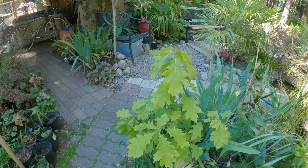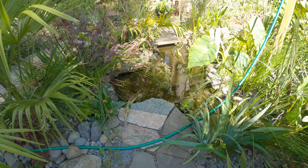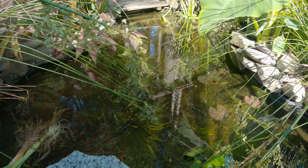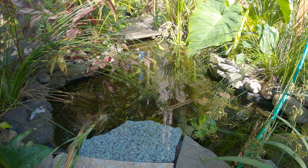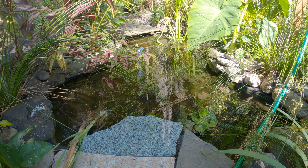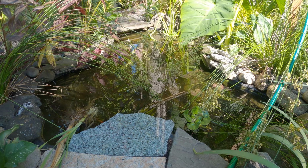I've never used any chemicals on this thing at all. No chemicals, because I'm afraid it's going to hurt the fish. And I don't think you need any chemicals. I'm on well water, so I don't have to worry about chlorine from city water or anything like that. Yeah, and the water stays clear. I put in that sludge remover and that's it.